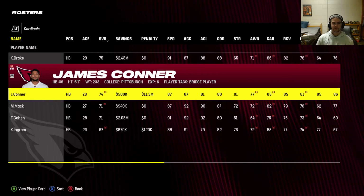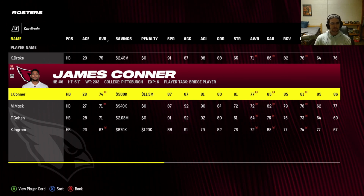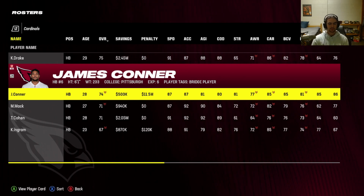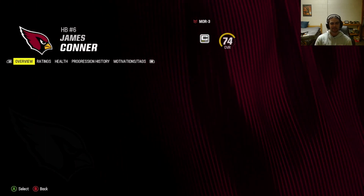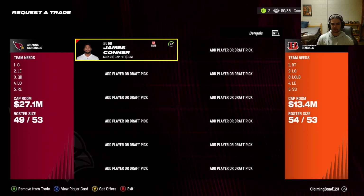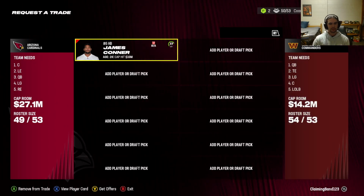So I'm also gonna look into trading James Conner. He's been good at times for us. I just don't think he's that big of a difference from your average free agency running back. And we're paying him $10 million this year and $6 million next year. And I don't really want to pay an average running back $6 million. So I'm just gonna shop him around and see if we can get a good pick.